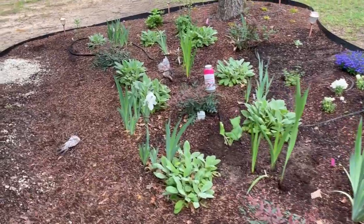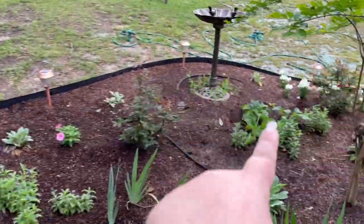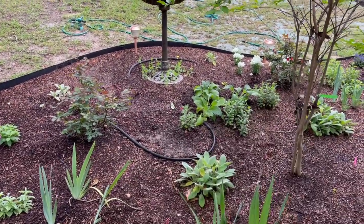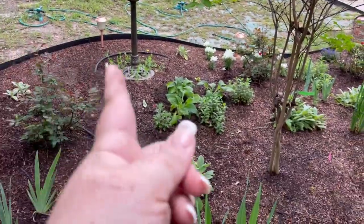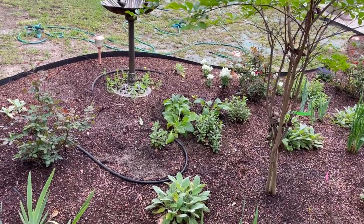And then we have another foxglove here that I planted. And we'll put the other three here, 1, 2, 3, in front of these three mum plants. The foxglove will come up in the spring and be a beautiful show. And then the mums will come up and bloom in the fall.